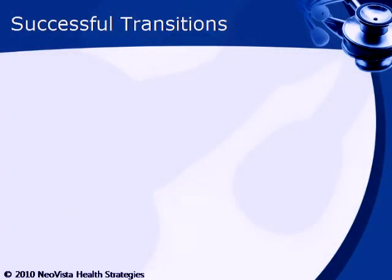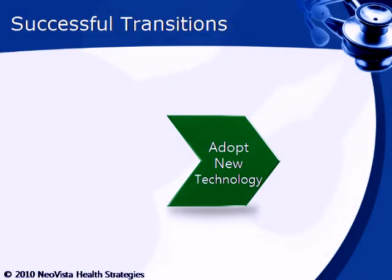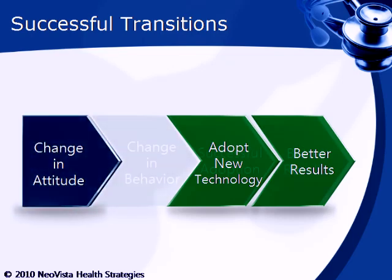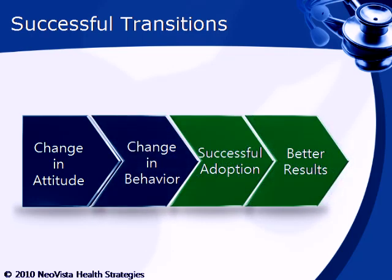It really comes as no surprise that human factors are so critical. From our many years of working with business leaders and researching successful transitions in business, we know that when it comes to leading change, if you don't get the people part right, nothing else matters. Successful businesses of all sizes have learned that any time they are looking to implement new technology to increase productivity, efficiency, and overall performance, they need to first bring about a change in attitudes and behaviors before they can successfully adopt the technology and get better results for the business.